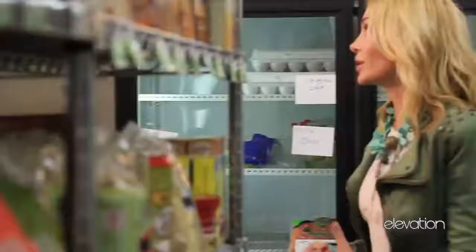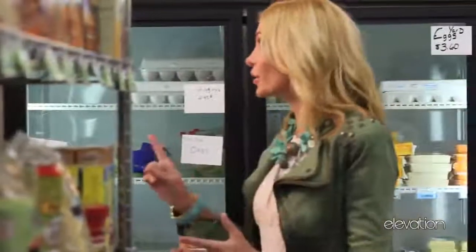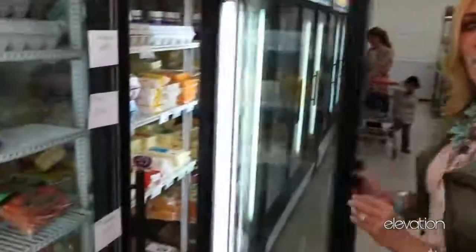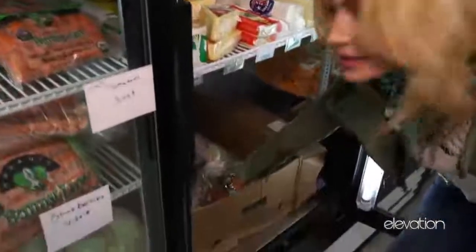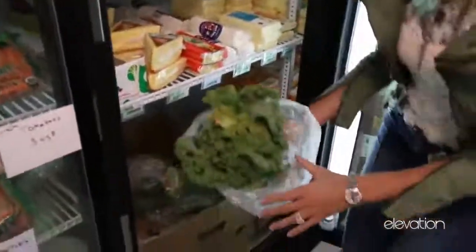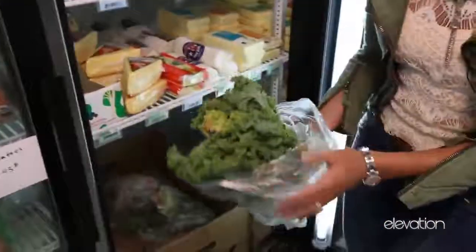The first thing that I like to do is pick out my produce, and for us in Texarkana, I go to a couple grocery stores. Most of you are probably going to be able to go to one grocery store and get everything you need, but let's just start here. Some of my favorite things to get, especially when I'm looking at anti-inflammatory type foods, wonderful cruciferous kale.